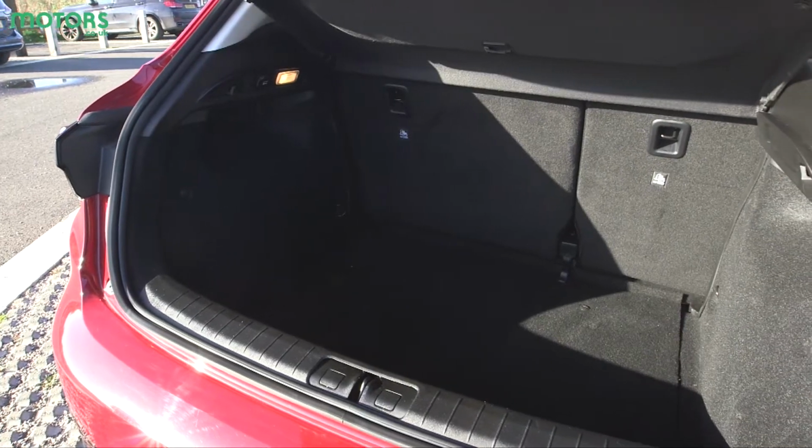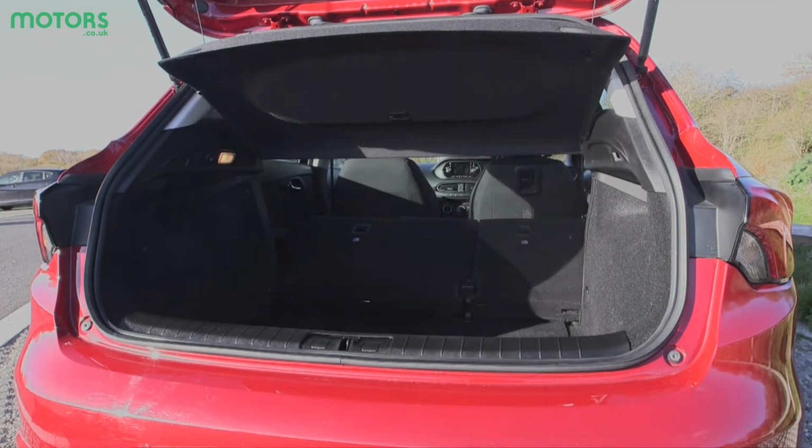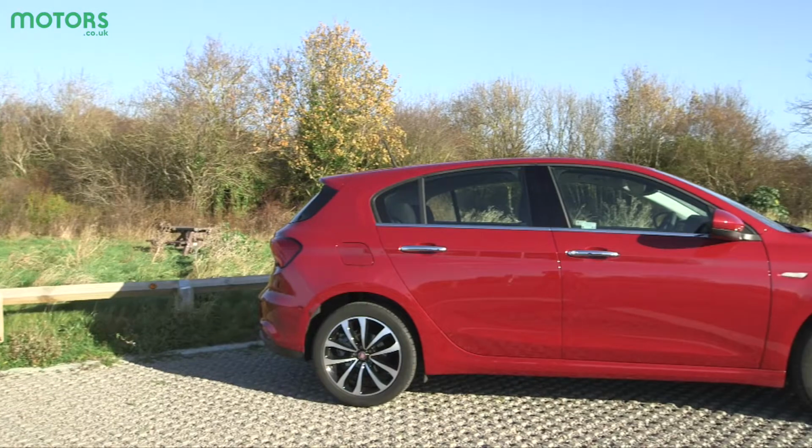Now, of course, being a hatchback, the Tipo does need to offer quite a lot of boot space, and thankfully it can with 440 litres with the rear seats in place. Of course, you can make that even greater by folding these seats down flat.